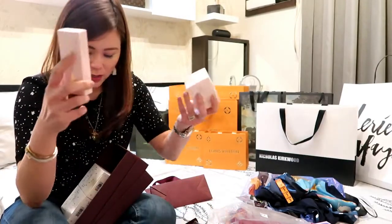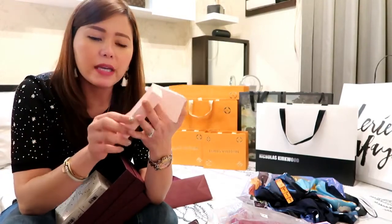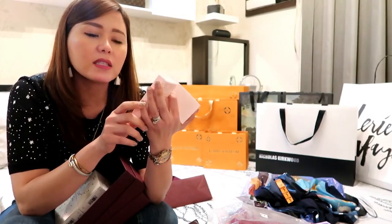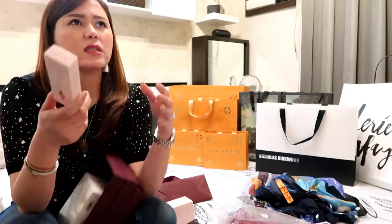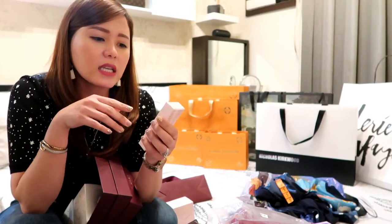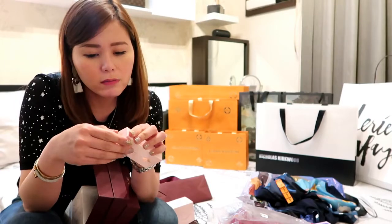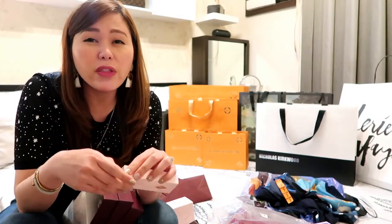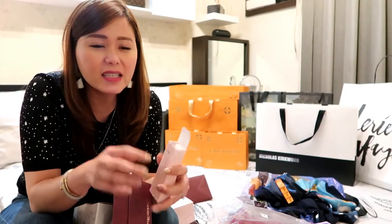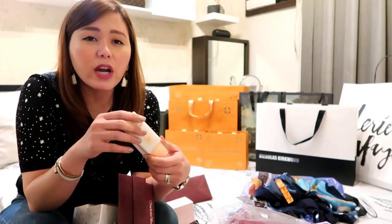But I also got these two semi-skincare because it's a makeup base. So, this is the new Brightening Youth Glow. Kasi meron siya yung parang glowy makeup base din. But this is the new version. It's anti-aging, color-correcting, and glow booster. So, yun yung good thing about Charlotte Tilbury. Parang ang dami niyang mga added sa mga products niya for skincare, ganyan, for anti-aging.